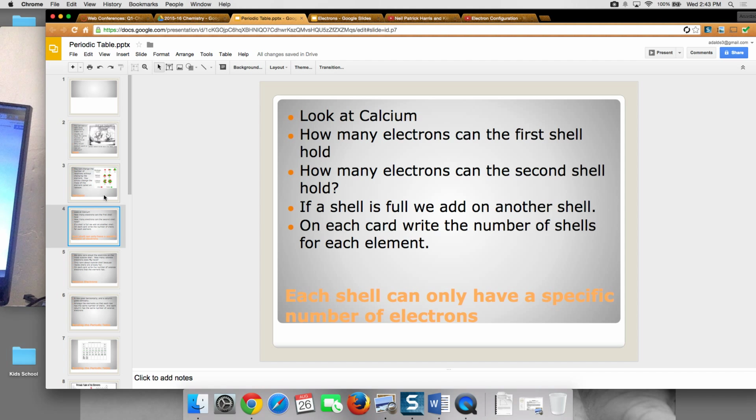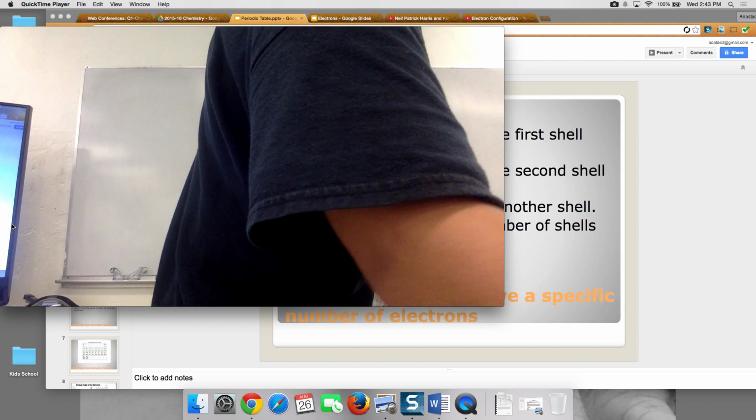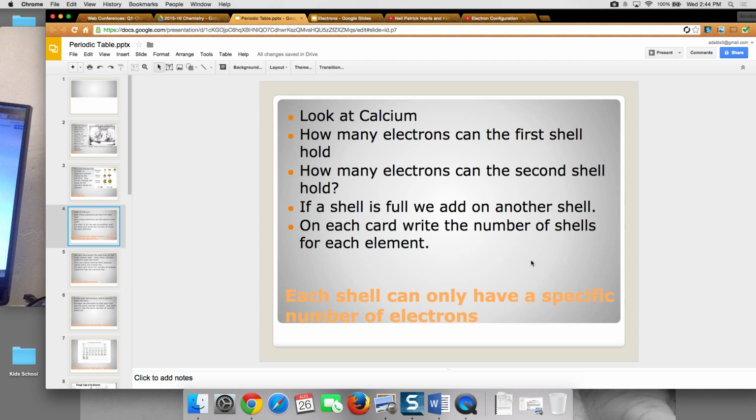Look at calcium. Find in your little packet, the Pokemon card one with the shells, calcium. How many electrons are in the first shell of calcium? Can I see your calcium real quick? Alright, I already drew this for you.